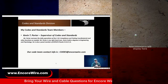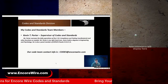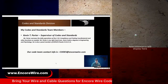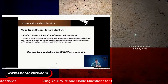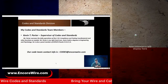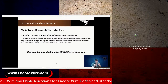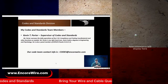Now, also with me, my partner in crime, his name is Kevin Porter. He's a supervisor of codes and standards, and he oversees the daily operation of the standards aspect of what we do. So he's very involved in NEMA and the development, committee development, and things like that. Very heavily involved in that. He holds a degree in engineering and psychology. He has a master's in engineering. He serves on Code Panel 6 and 15. So he's also heavily engaged in the code making process, the code development process as well.